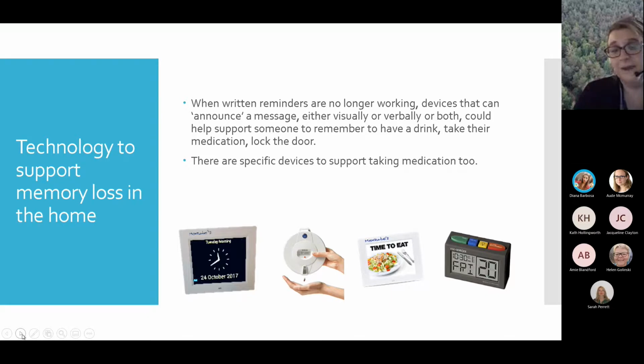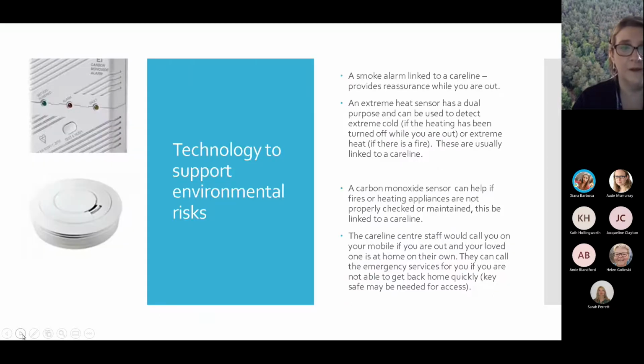It could be simple things that can help someone to remember to have a drink, maybe take their tablets. So it's really important if you're out and about during the day, or you just want something to support you, then these sorts of devices can help. And there are lots of devices, specific ones, that can help people take their medication as well. And you'll see some of the pictures below there.